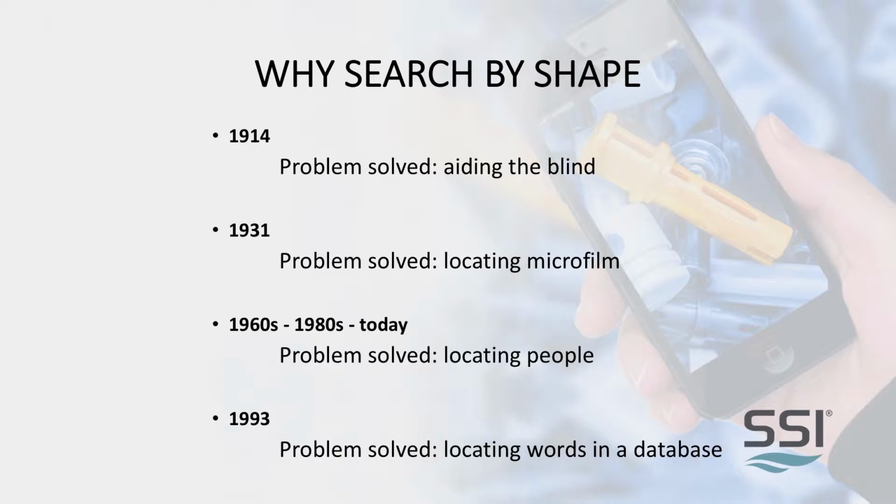Amazing stuff. 1931, the problem visual search solved was locating microfilm. So there were vast amounts of microfilm. People had to scroll through it very slowly. So one created the ability to find things in a microfilm library. The next step came in the 1960s, locating people. That visual search had to do with fingerprints and with facial recognition. We all take those things for granted today. Somebody had to start that process. So right now, facial recognition is widely used, fingerprinting, of course, widely used worldwide.